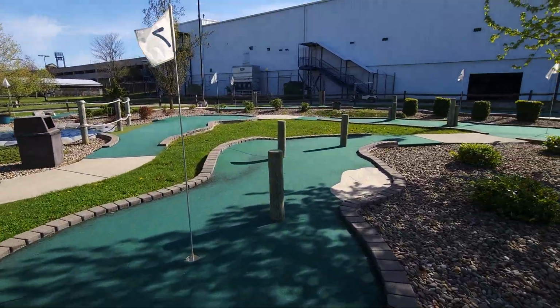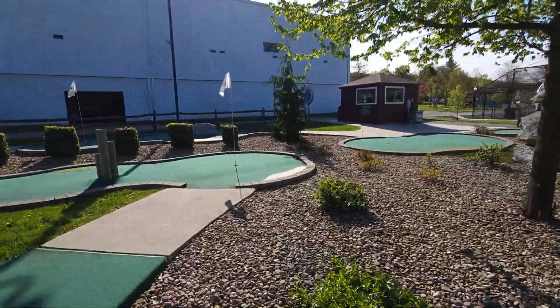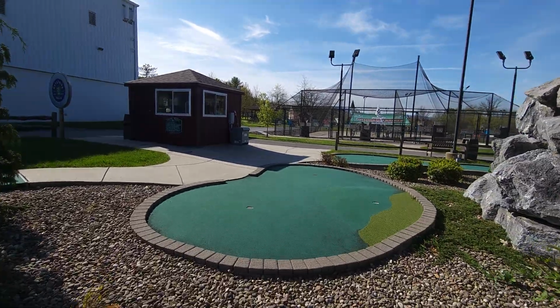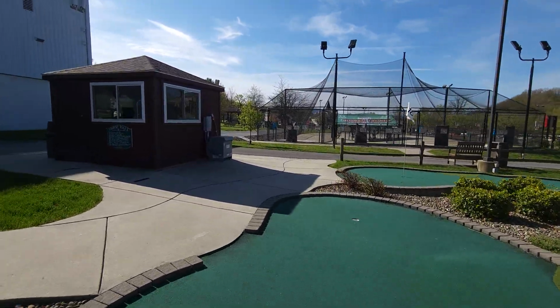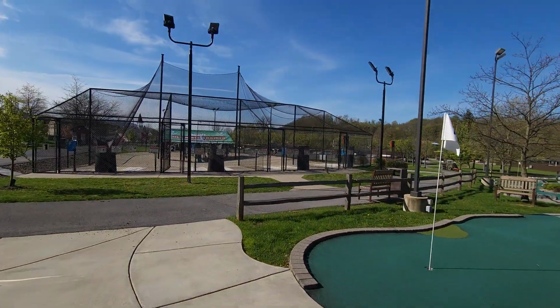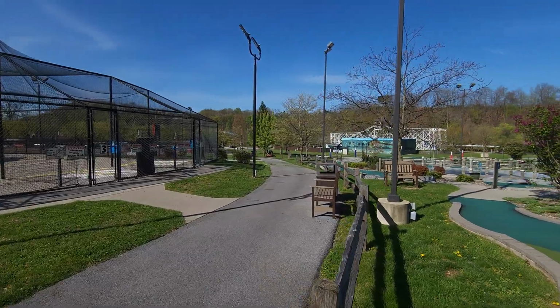This is definitely great, and it is open all year round. So if you like mini golf and batting cages, this is where you want to go. But there is a lot of new things coming down the pike, and that's what this video is all about. We're going to explore, but the other thing we're going to do is basically inform you on everything that's going on.